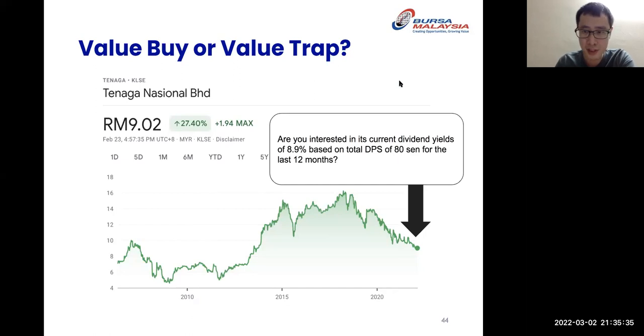So I checked the dividends. Over the last 12 months, it paid out 80 cents in total dividends, including special dividends. So if you take 80 cents in dividends per share and divide it by 9.02, you will get a dividend yield of 8.9% per annum. So the question is, is this a value buy or is this a value trap?